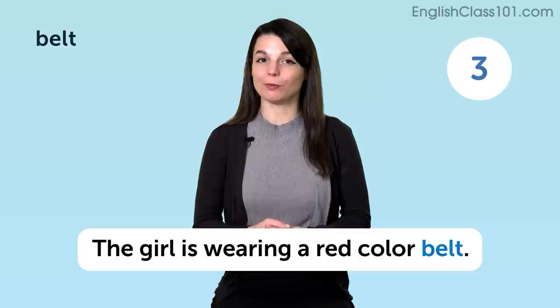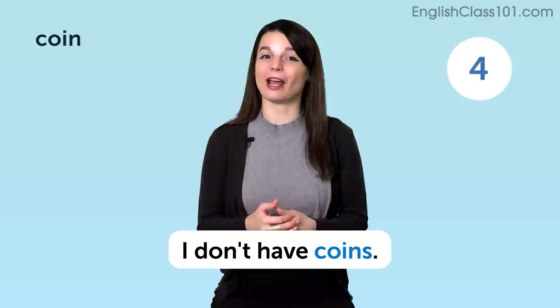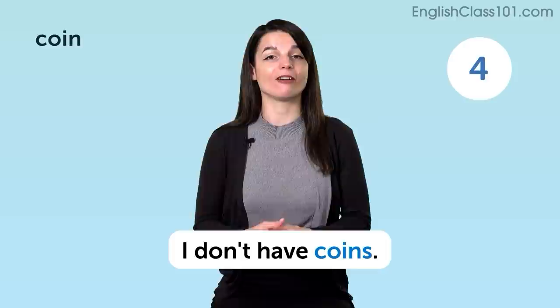Coin. So a coin is usually a small round-shaped object. It's money, but not the paper kind. It's metal. I don't have coins.